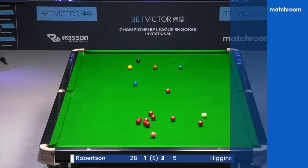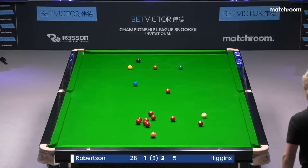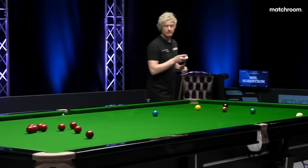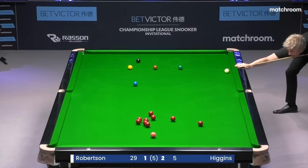I can tell you the second match of the evening session on table two is underway. Kyren Wilson remains out there to take on Stuart Bingham. Given the way things have shaken up so far, a really important match for both. 29. As Robertson starts to look like his old self. Yeah, this looks a little bit awkward, but he's okay because he can just drop this in. There's a couple of reds waiting across the table and pink on the black spot, so it should be no problem.